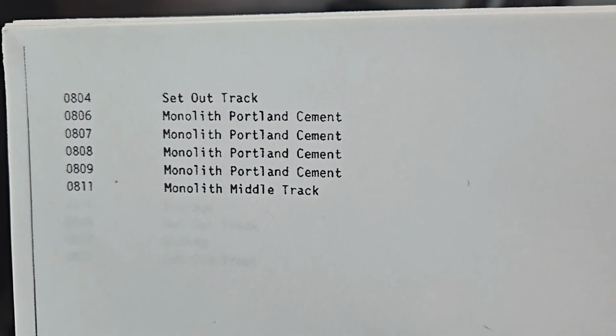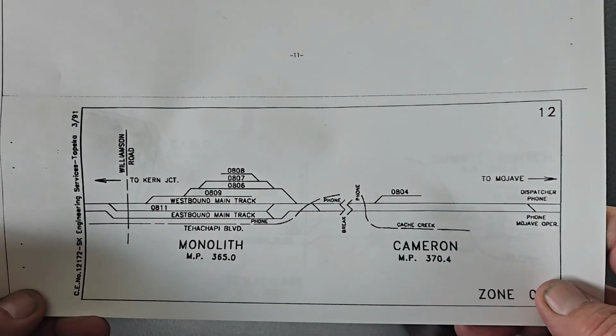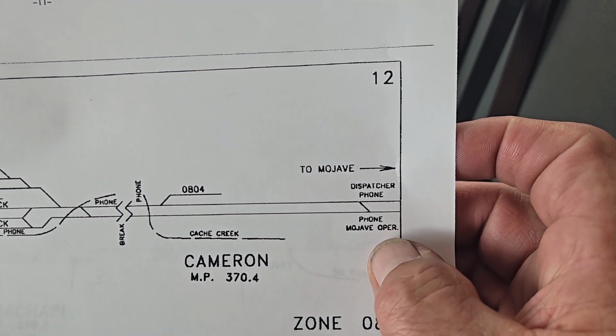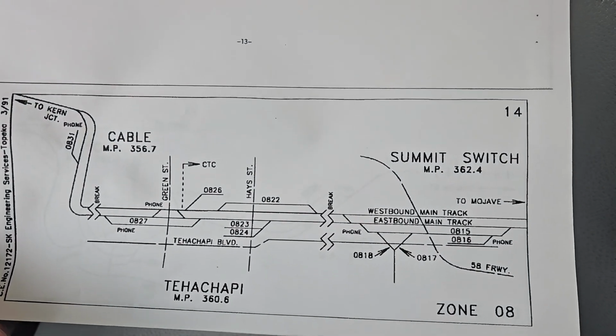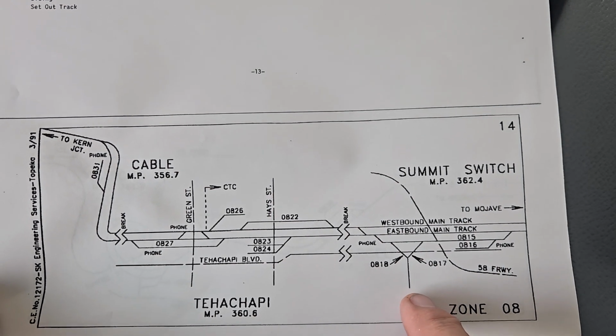We have set out track for Cameron, and then Monolith. And down here you notice dispatcher phone. Phone for Mojave operator. Back in the day, radio communications aren't what they are now, so you had a lot of phones on the Tehachapi. There's your sidings, there's your tracks. There's Summit Switch. Shows the 58 freeway going this way. Shows the Y. Y is long gone. That's now a Pilot gas station.